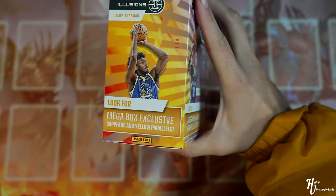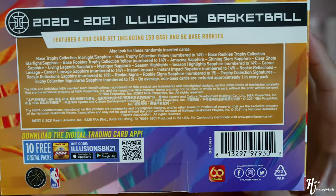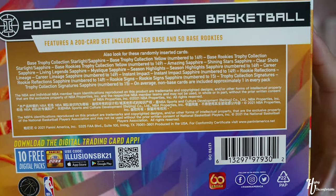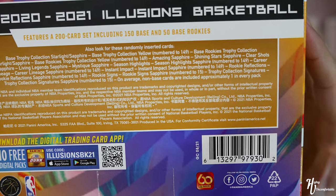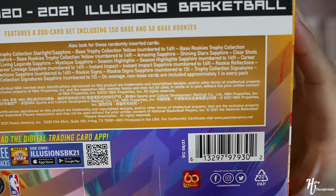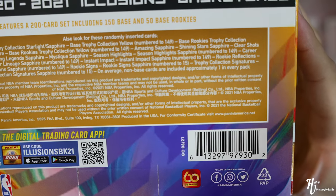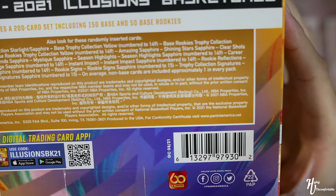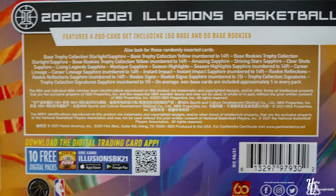Right here, there's gonna be MegaBox Sapphire and Yellow Parallels. These are all the cards you can get. There is a couple numbered cards, Career Lineage Sapphire to 149. This is a couple 149, Instant Impact Sapphire 149. There's even numbered to 15. Those are gonna be the rookie signed Sapphire. So let's see what we can get out of this box.